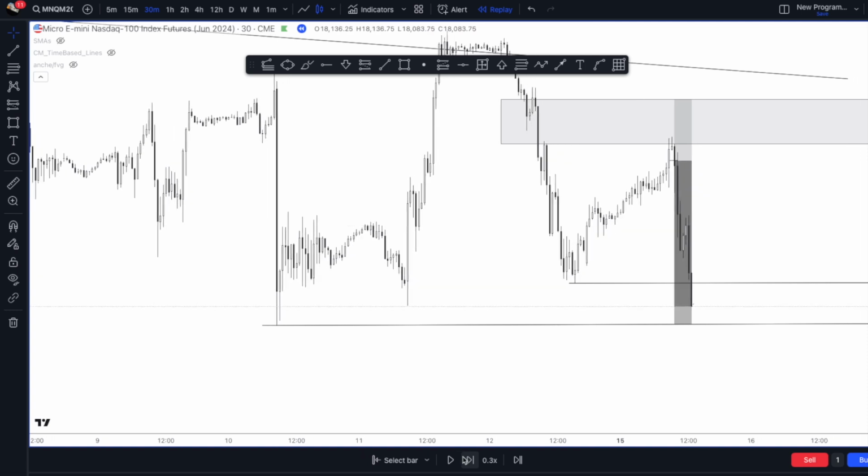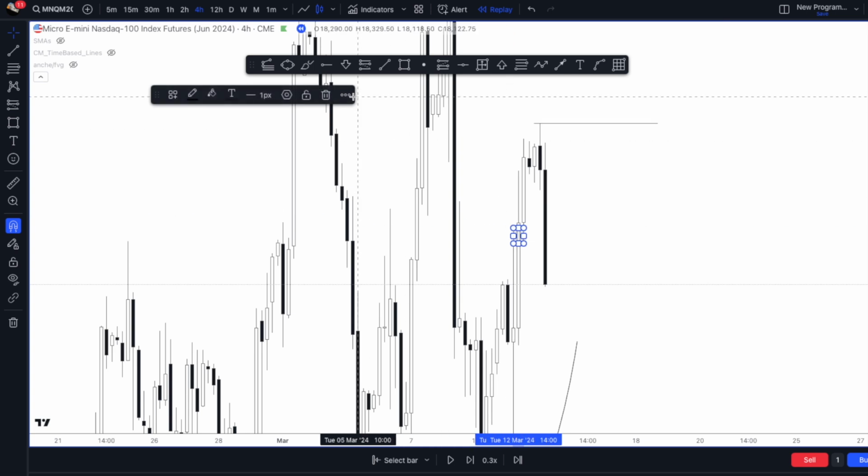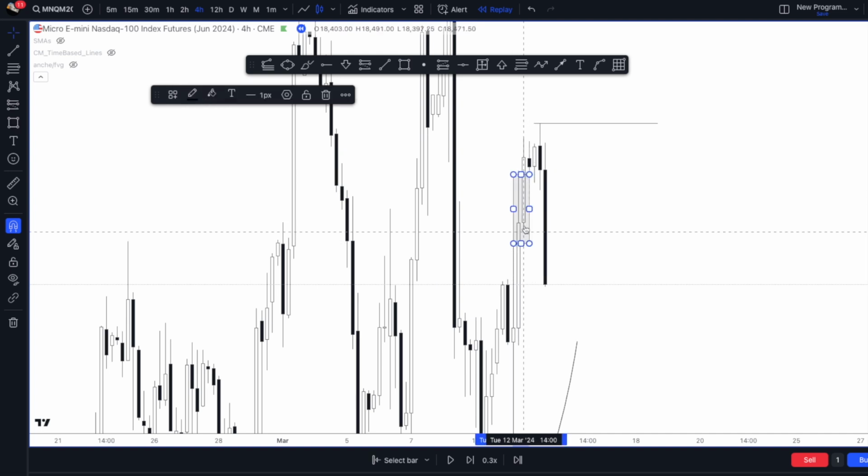I don't like that wick. Oh wow. Oh my God. It's right here. Again, what are you looking for? A 3 candle pattern: 1 candle, 2 candle, 3 candle. First wick, second wick. There is a gap. There is an imbalance. Boom, boom.